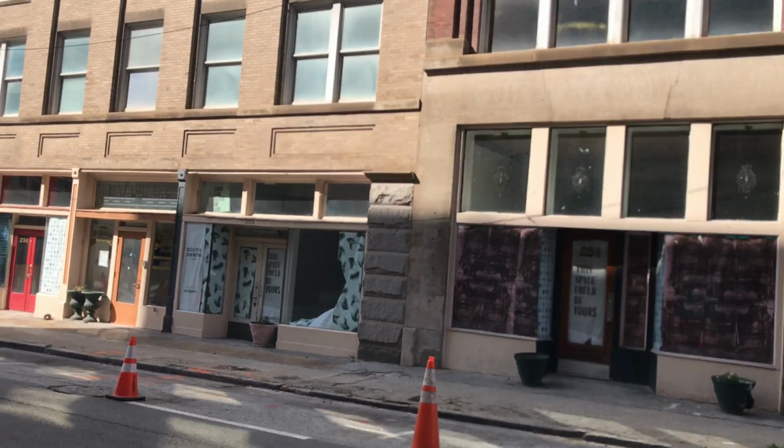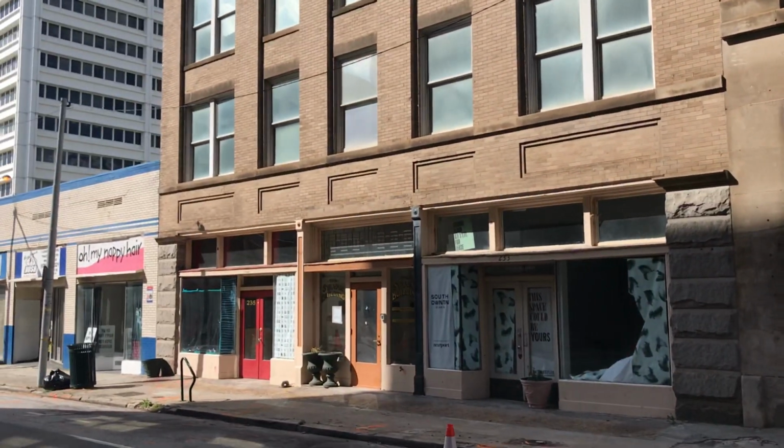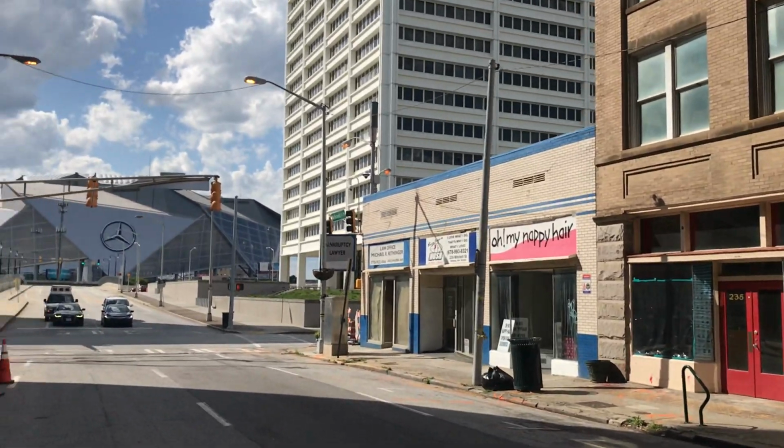Those commercial spaces are taken also. I just hope they put something progressive and not garbage like the businesses they put.